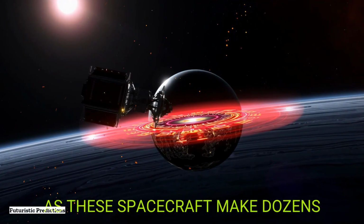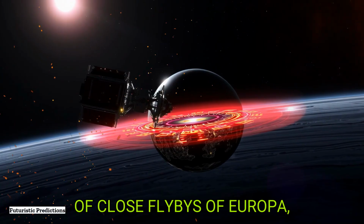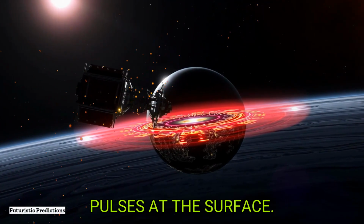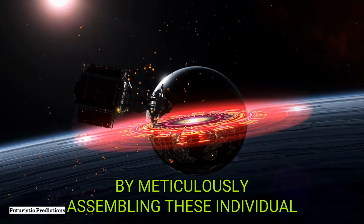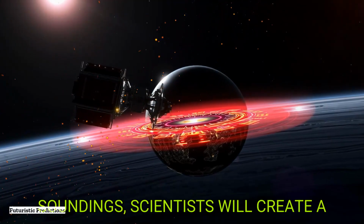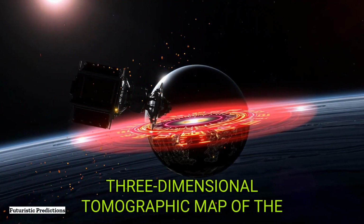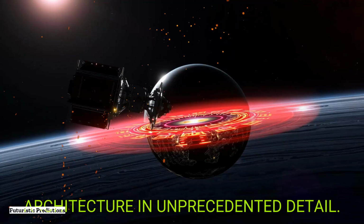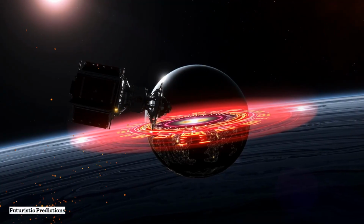As these spacecraft make dozens of close flybys of Europa, their radar instruments will fire pulses at the surface. By meticulously assembling these individual soundings, scientists will create a three-dimensional tomographic map of the ice shell, revealing its internal architecture in unprecedented detail.